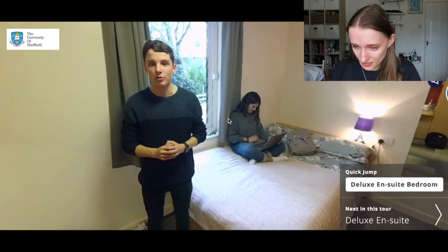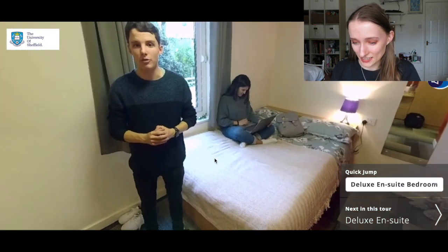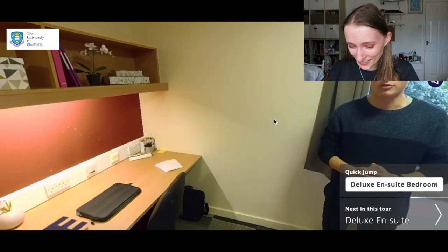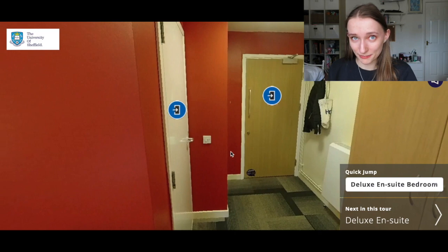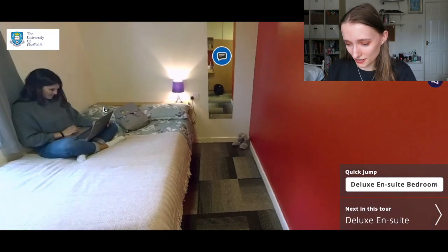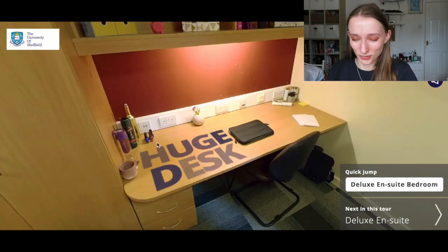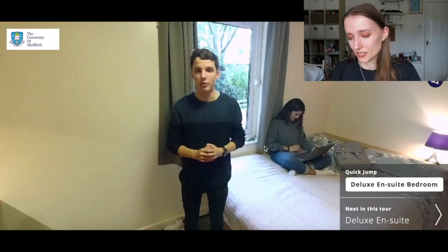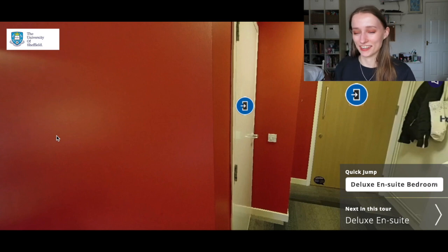This one is in Sheffield. This is Ranmore Endcliffe Deluxe Ensuite Bed. This is a really strange tour because I just started it and this guy started talking to me. Ignoring that, and a huge desk. It seems alright. It seems quite roomy compared to the other ones we've seen. Double bed is really nice. Perhaps with all this space it could benefit from a small chair or something. I don't know, given my interior design thoughts. But it's quite nice. The window is a bit small, and the big red wall. I mean, if you haven't bought stuff with you to uni that goes with that big red wall, it's a bit like, oh. Sheffield gets 6 out of 10, 6.5 out of 10.